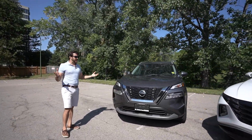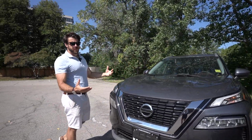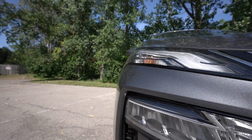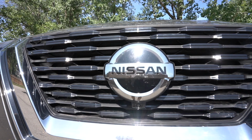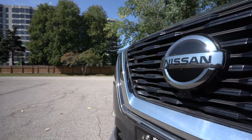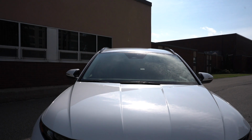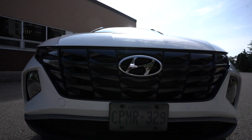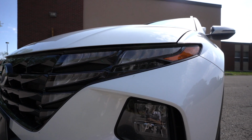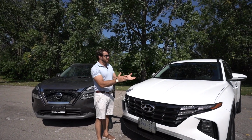Let's look at the exterior styling here, guys. On our Nissan Rogue, you can see it has a slightly higher, bolder stance than our Tucson. You get the LED daytime running lights, the LED headlights, and this chrome V-Motion grille. When we come over to the Tucson, it's a little lower, more sloping forward, a more sporty stance, and you have this nice, futuristic front grille. LED headlights, LED daytime running lights. Both cars come with a lot of similar features, just nice body lines and the slope of the Tucson on this front end.